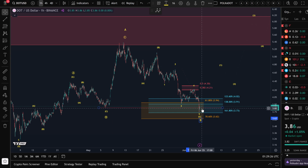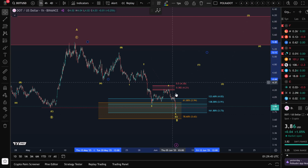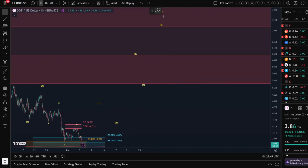So what we need to see is a reaction to the upside, and I'd say minimally a break above that last swing high here at $4.08 or $4.10, followed by a break above that $4.23 level. That would be the previous swing high here. That needs to be broken to really unlock a rally in wave one to the upside. And that could then eventually take us higher in this yellow count, again, into the $7 or $8 range. That's the update on DOT.